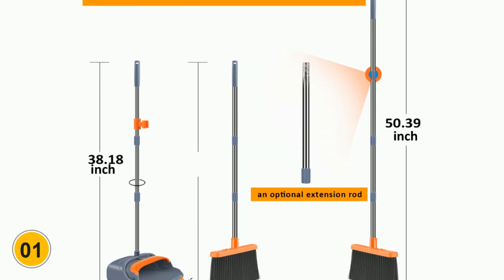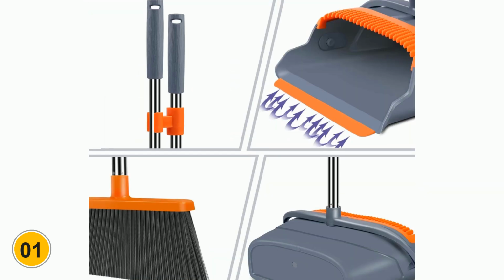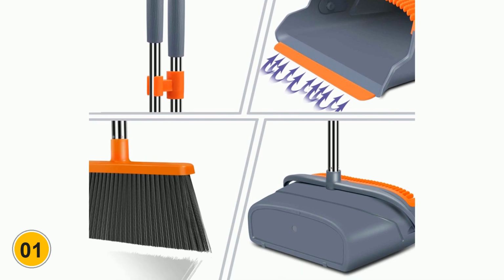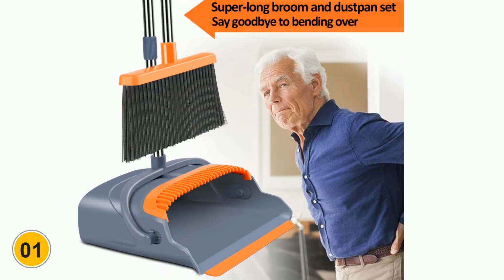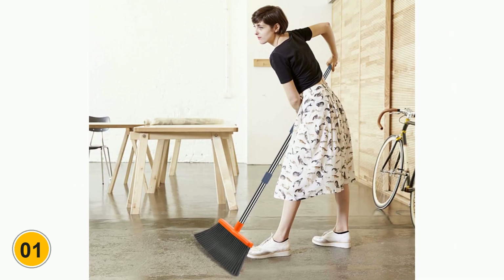Skip this one if you're looking for something ultra heavy-duty for outdoor use. For the price, it offers fantastic value for a pet owner. Now, if the self-cleaning feature isn't a big concern for you, this next one takes a completely different approach.